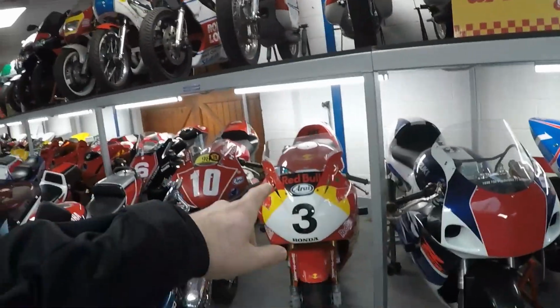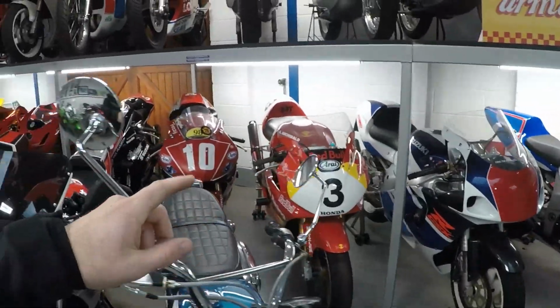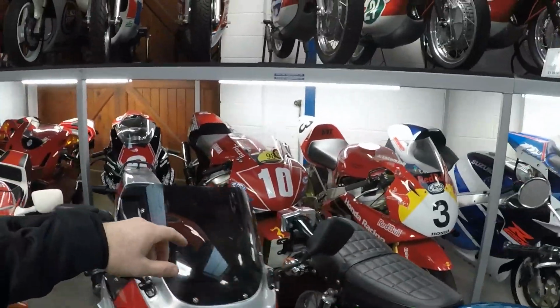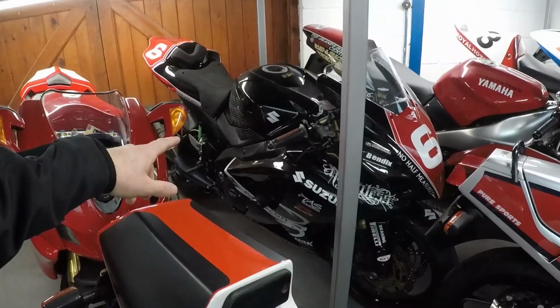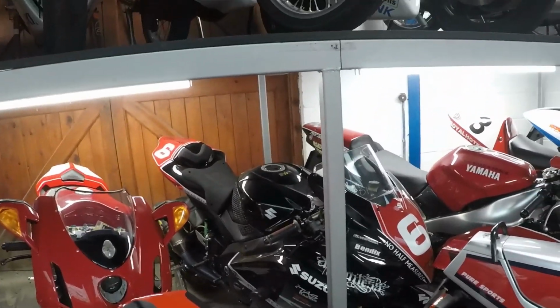Got another Shrad Suzuki, the Red Bull Honda, Cameron. This is actually someone I have raced against, Cameron Donald's relentless colour Suzuki, probably one of the most famous.